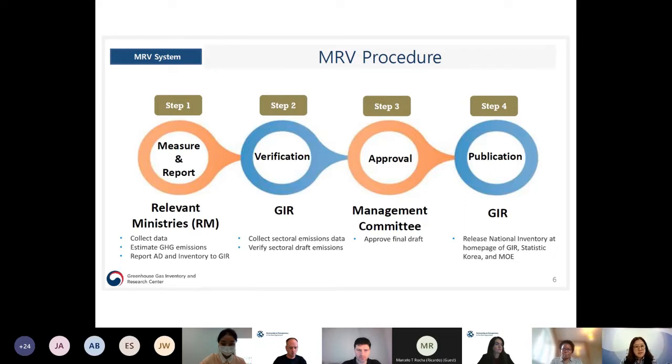And then as a second step, GIR starts to verify activity data and back data for making a draft version of the national inventory. The verification part takes at least two or three months.